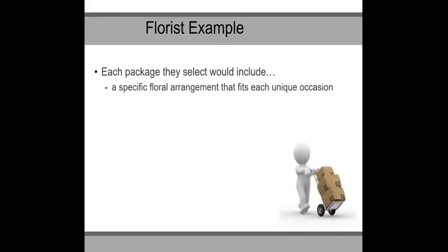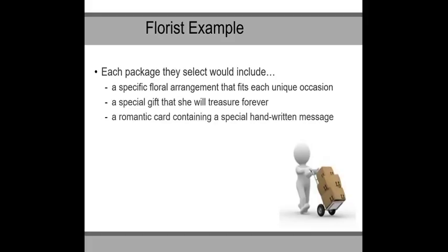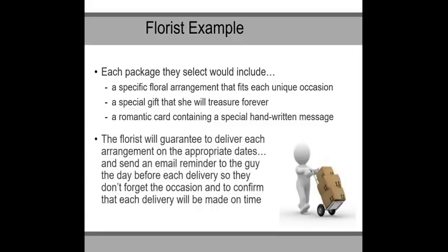Each package they select would include a specific floral arrangement that fits each unique occasion, a special gift that she will treasure forever, and a romantic card containing a special handwritten message. All of this can be taken care of in about 20 minutes. The florist will guarantee to deliver each arrangement on the appropriate date and send an email reminding the guy the day before so you don't forget the occasion, and to confirm that each delivery will be made on time.